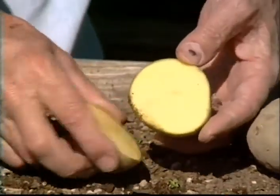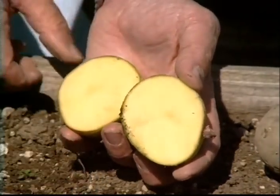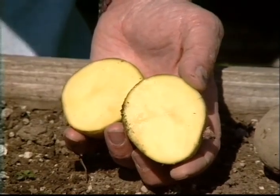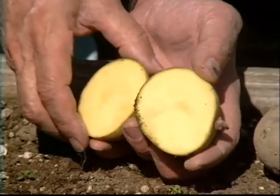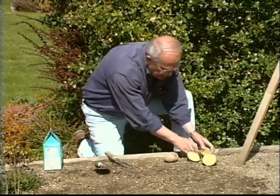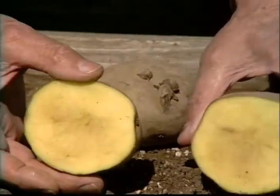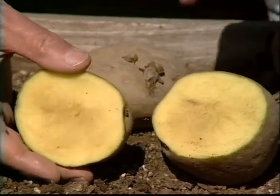Now you'll notice right away, the moment I do that, see the moisture there on the cuts? So we want to let that sit for a while and do what's called callus over, kind of form a scab in other words. Now this is a variety called Yukon Gold, and I've already cut this one. In fact, I cut it several hours ago, and so you can see that it has calloused or formed the scab kind of over the top.